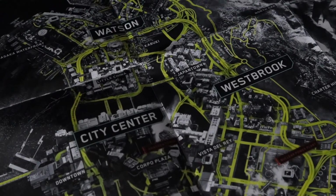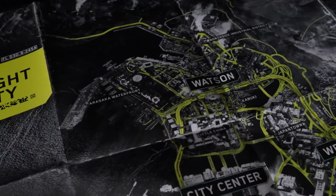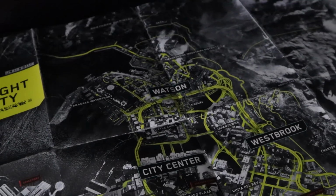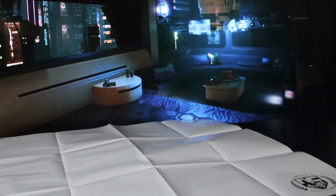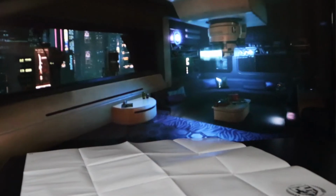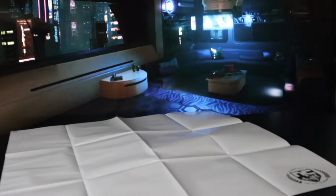One thing I do like about this map is that there is fake wear and tear around where the map is being folded. It gives it a little more character. One curious thing about this map is that if you flip it over, it's mostly blank. But there's a Night City logo, and there are some markings on the corners. If it's blank, then why go through the trouble of putting a logo on the corner, and other markings as well?